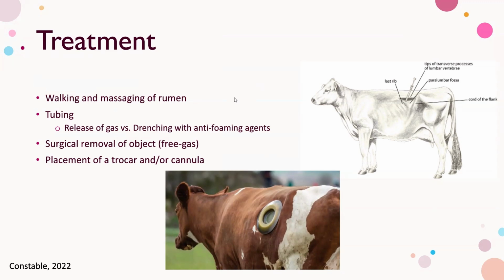Tubing is another thing. That is the most common thing that a producer can do for moderate to severe cases. You do want to make sure though that you have that tube in the rumen and not the lungs. If you insert the tube and you hear a crackling noise, you're in the lungs. You're going to want to take that out and get it down into the stomach. You will be able to smell if you're in the stomach. And if gas starts to come out, that means you have free gas bloat, and that should take care of your problem. Whereas if you know you're in the stomach and gas is not coming out, you are probably experiencing frothy bloat and you will need to drench with anti-foaming agents.